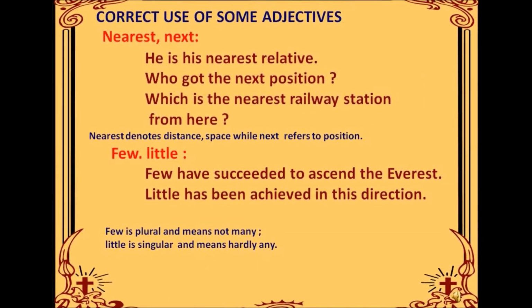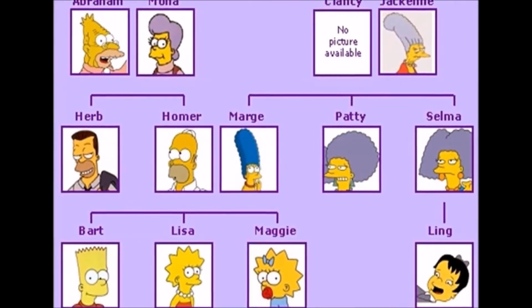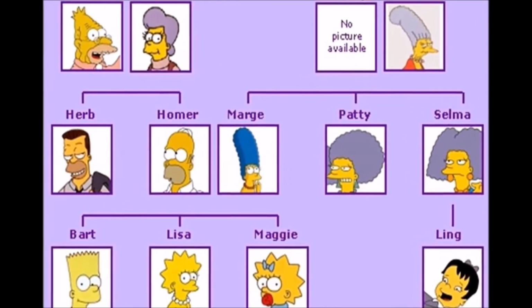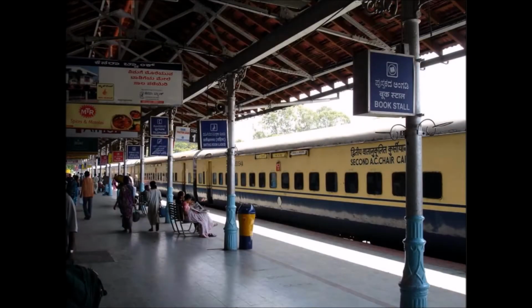Few, little. Few have succeeded in ascending the Everest. Little has been achieved in this direction. Few is plural and means not many. Little is singular and means hardly any.